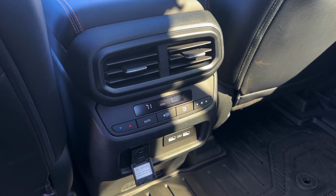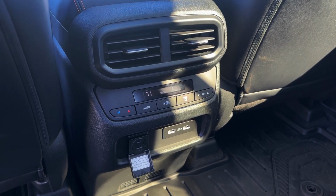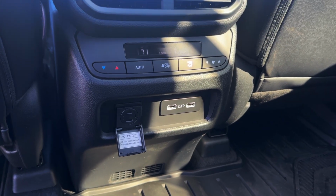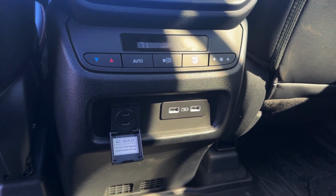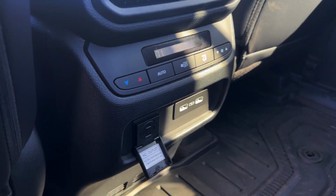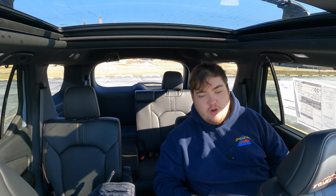Down below, we do have 2 climate control vents and our climate controls for the rear occupants. So I get temperature control, fan speed control, and even where to send it. I also get 2 traditional USBs, as well as an AC 110-volt outlet. So an actual wall outlet. Not a 3-prong, just a 2-prong, but an actual wall outlet, which is really cool to see.